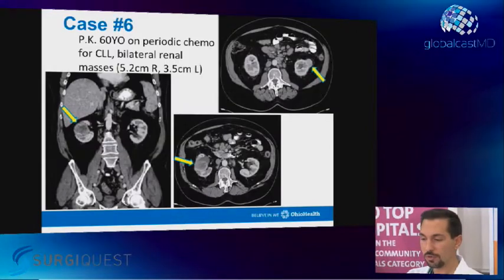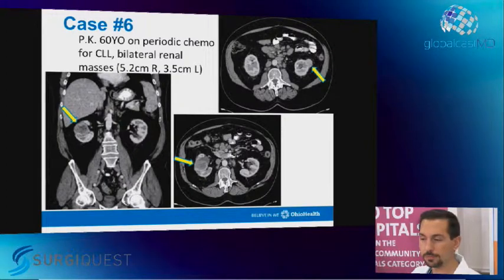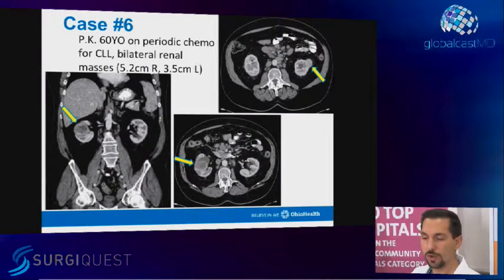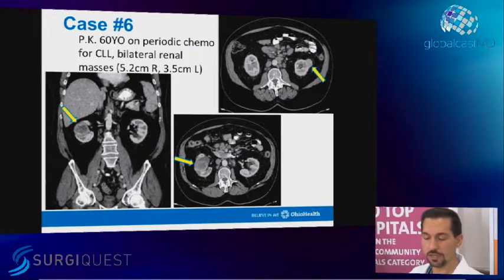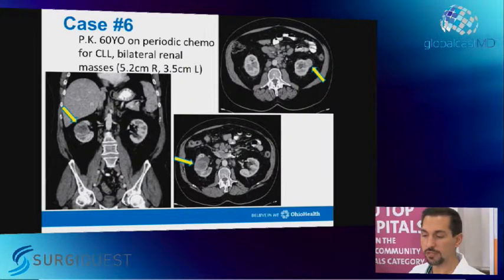Let's talk about bilateral renal masses, always a challenge. So here's the sixth case, a 60-year-old man. He has a history of CLL, and for years he's been getting chemo every so often for his CLL, but doing quite well with it. And he's got bilateral renal masses just found on CT scan for his CLL, and he's got this relatively large tumor here on the right side, a 5.2 centimeter mass. On the left side, he has a more exophytic 3.5 centimeter mass.